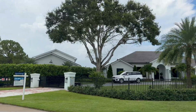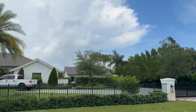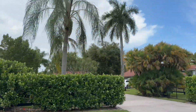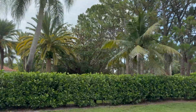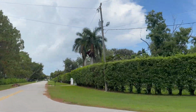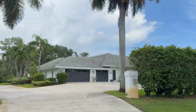New metal roofs from 2023, 2024, and 2025. Complete impact windows throughout. Whole house generators on most of the larger estates. Heated saltwater pools, summer kitchens, screened patios, outdoor showers, and the kind of mature landscaping you only get after decades of careful tending. The schools are excellent.